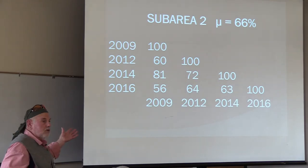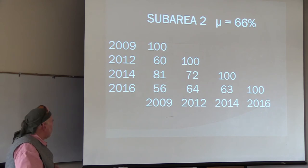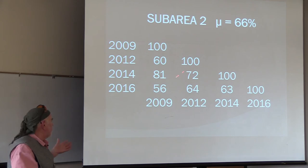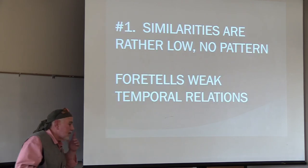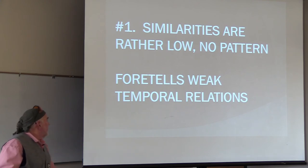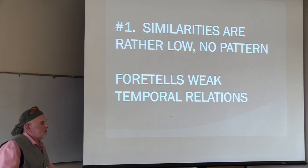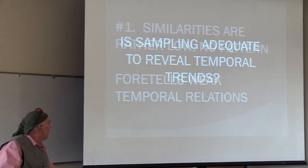And this is subarea 2, another sample, and we see a very similar thing. That's close to the mean, an aberrant high value. In this case, the lower left is the lowest, but it's only a little bit lower than the other ones. So that's our first lesson. The similarities are rather low. You don't know that, but I'm telling you, they're rather low. 60%, 70%, that's kind of low. And it foretells weak temporal relations.